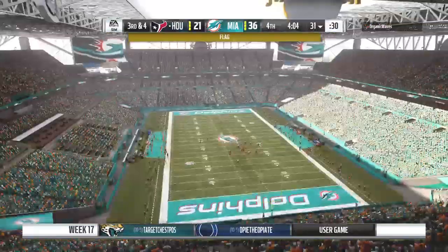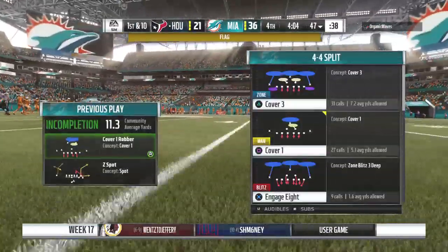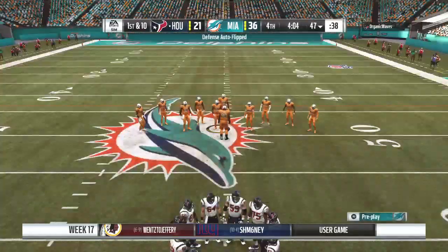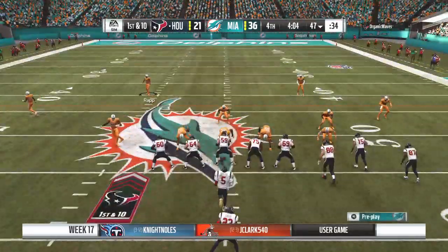Oh, and they had him stopped short of the first, but a penalty marker down. And that looked like a clear face mask to me. Maybe a critical mistake at this juncture as now they've got a 1st and 10.